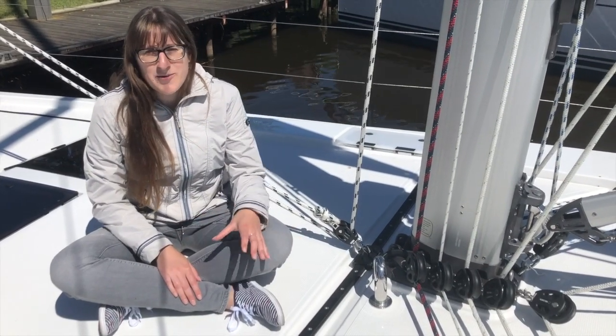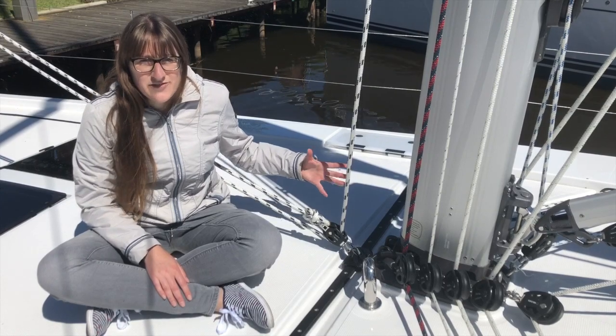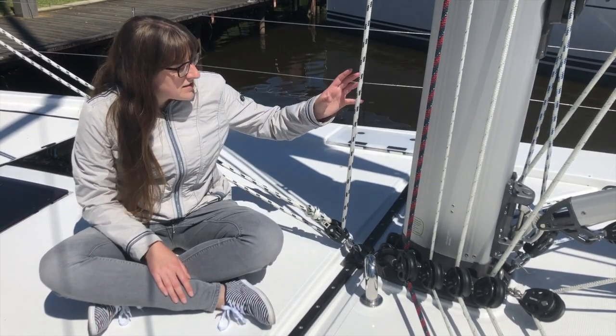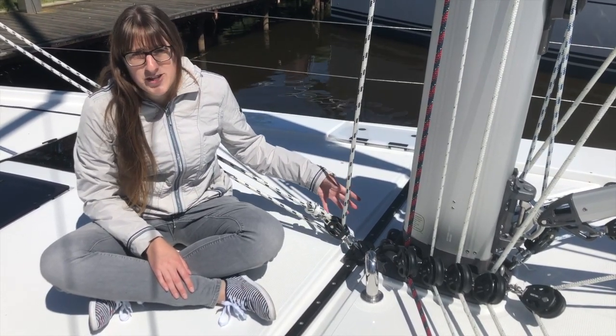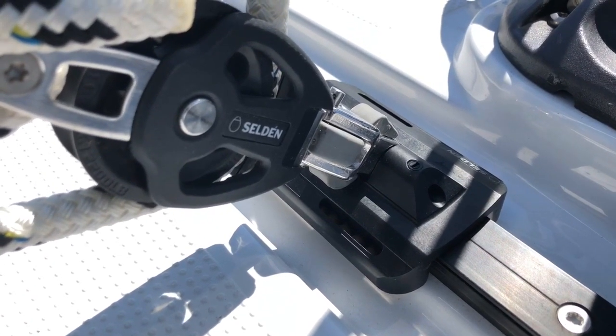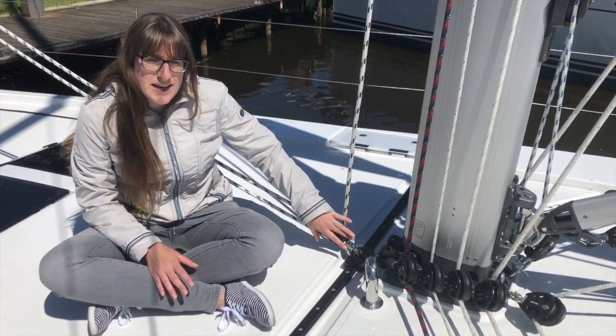I'm stopping on my way to the bow of our boat because I want to show you a system that Hanse has invented themselves. It's called the Hanse Easy Sailing System. And there is one part of this right next to me here. It's called a self-tacking jib. And it's a system that allows the foresail to be tacked automatically. And that is one part of the easy sailing concept.